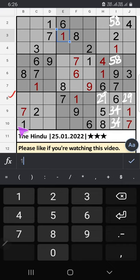Eighth row and 10th row we have 6. So 6 can't come in these cells. Then 6 is confirmed here. Column E we have 8. So 8 can't come in this cell. Then 8 is confirmed here. 9th row only one cell remaining. We don't know 3 or 4. We will confirm later.